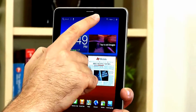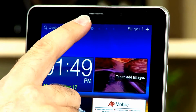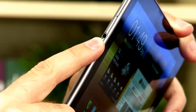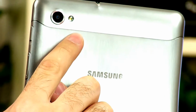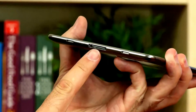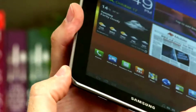So if we take a quick tour of the hardware, well, we've got a front-facing 2-megapixel camera here for video calls, and we've also got a speaker here, so this device could be used as a regular mobile phone if you are so inclined. On the top, there's a 3.5mm headphone socket. There's a 3-megapixel camera with flash on the rear. Then you've got your power button, your volume rocker, your 30-pin proprietary port between the two speakers. On the base, there's a SIM card slot and a micro SD expansion card slot.